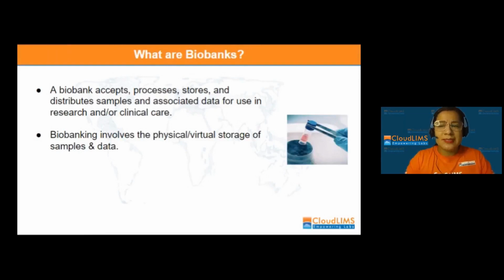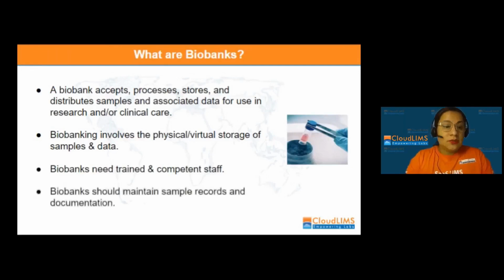Some biobanks are specific for a particular disease such as cancer. So these biobanks, to operate effectively, need trained and competent staff. They must follow SOPs to manage and store samples while maintaining their quality. The biobanks also should maintain sample records and documentation for all the biobanking activities for future reference and for historical continuity for internal and external audits.